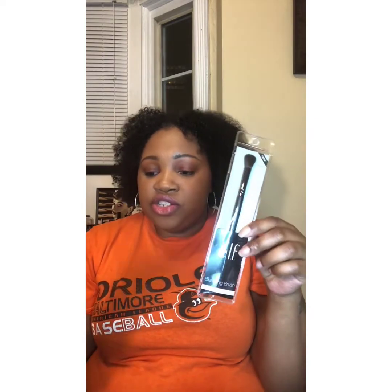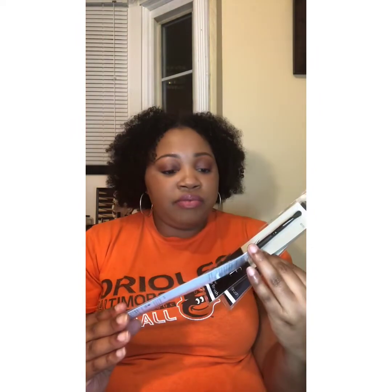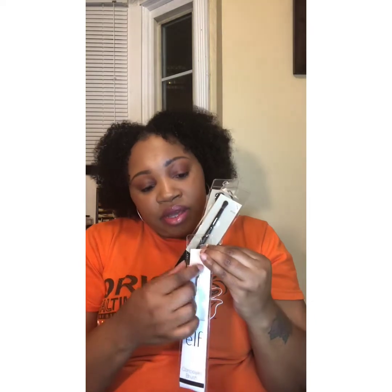I also got the blending brush. I got the crease brush, and I got another concealer brush because I feel like you can never have too many concealer brushes. They're so small, the applicator's so round, and from washing and using and washing and using, it just never hurts to have a backup of any type of brushes. You can never have too many blending brushes, powder brushes, brow brushes. You just can never have too many brushes.